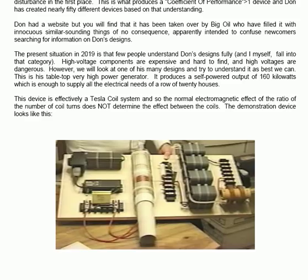However, we look at one of his many designs and try to understand it as best we can. This is his tabletop device. It's a very high power generator. It produces a self-powered output of 160 kilowatts, which is enough to supply all the electrical needs for a row of houses. That's a row of 20 houses.